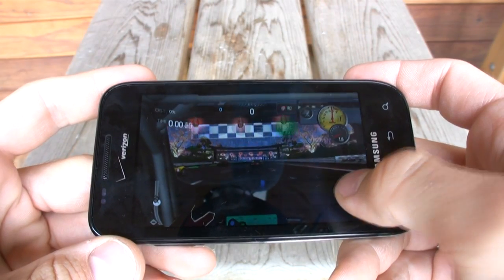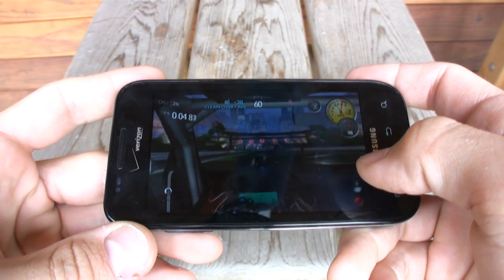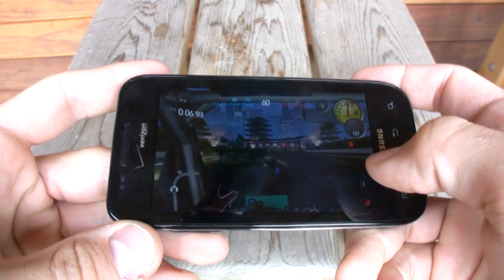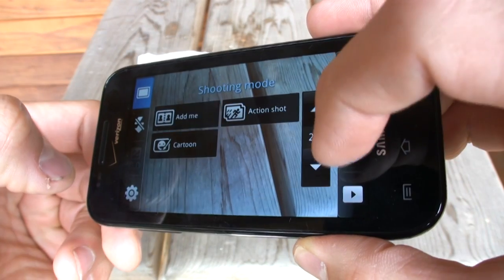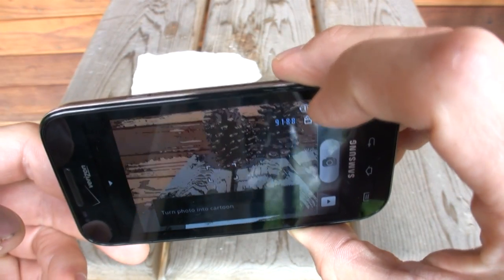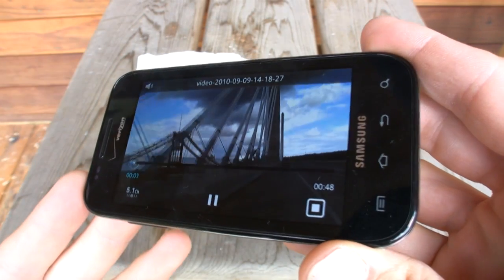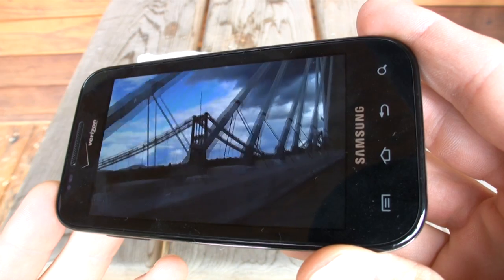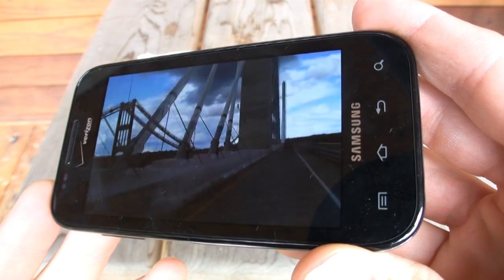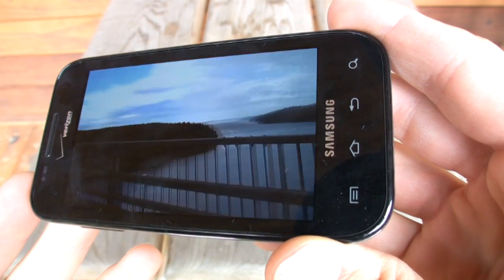For a screen, the Fascinate has a 4-inch AMOLED screen, which is very bright, great for gaming and videos. It has a 5-megapixel camera with the ability to shoot 720p video. The image quality is tantamount to the other Samsung Galaxy S phones. It's one rung down from the iPhone, but it's one rung above the Droid phones when it comes to image quality in both pictures and video. So it's still very good.